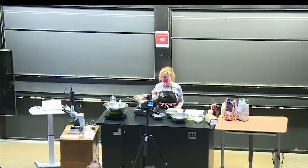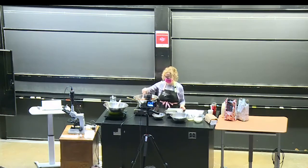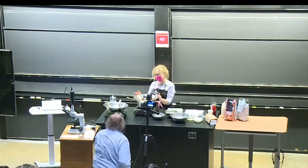Actually, chocolate's really cool that way, because even if you mess up a solid chocolate thing, you can melt it down. It's harder to do that with a lot of other art forms. So to make a ganache, we're going to start with melted chocolate.